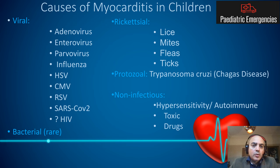There are a number of causes of myocarditis in children, but by far the commonest are viral in origin. So in the UK, the commonest viruses associated with myocarditis are adenovirus, enterovirus and parvovirus. Influenza, HSV, CMV and RSV, as well as more recently SARS-CoV-2, have been known to cause it. Bacterial causes of myocarditis are extremely rare, and there are also rickettsial causes of myocarditis, which we don't commonly see in the UK, but we do see in other parts of the world. So lice, mites, fleas and ticks, bites of any of those organisms can cause a myocarditis.